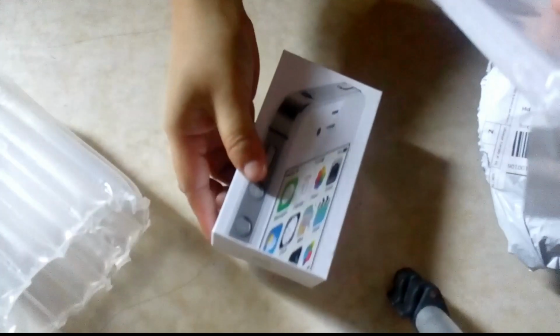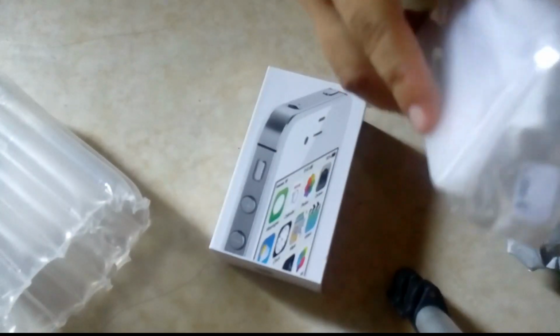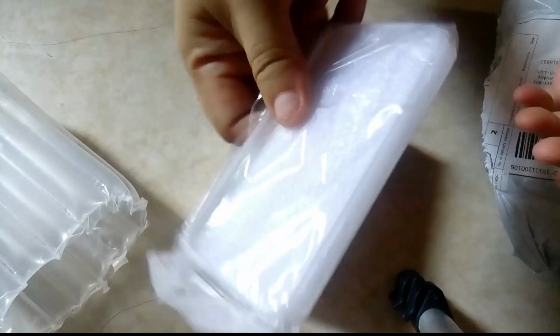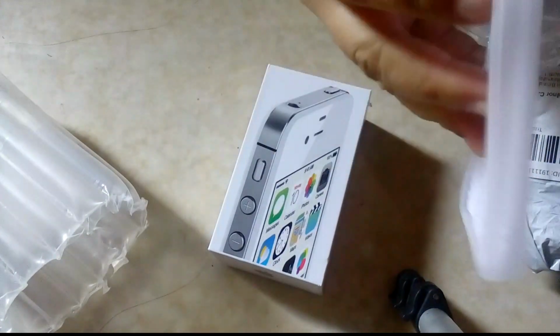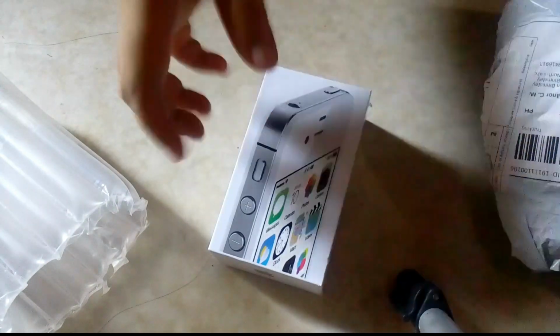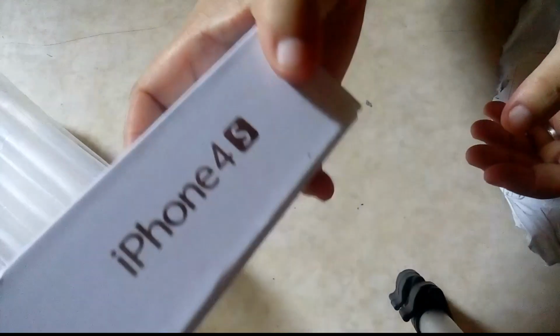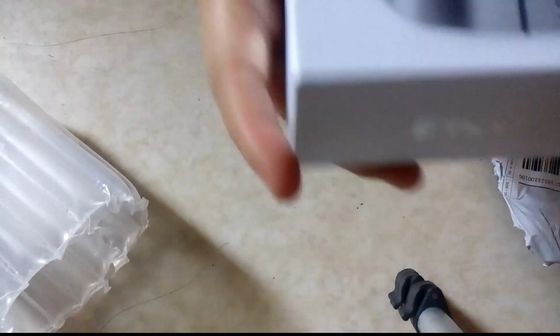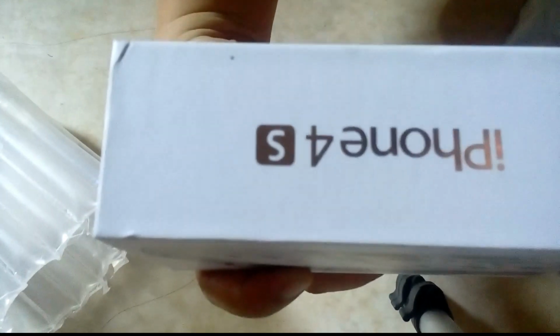From Shopee. Wow, guys. What is this? It has a casing. Wow, it has its own box. See? iPhone 4S.